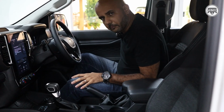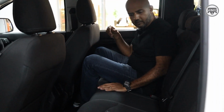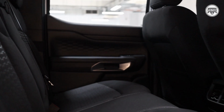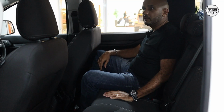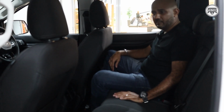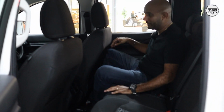Now, let's go check out the back seats. So just like the XLT Plus, again, like I mentioned, fabric seats, you get individual air condition vents, and you get cup holders back here. So not much, but for 124,888, it's quite a lot actually that you're getting. So very fun, very impressive.